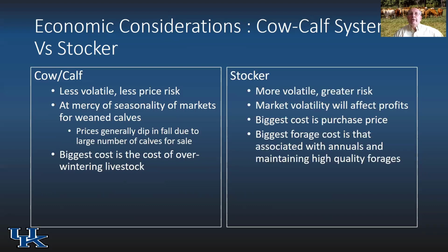With stockers, it is a much more volatile, higher risk operation. The market volatility will increase profits greatly or increase the loss greatly. The biggest cost is often the purchase price, and the biggest forage cost is that associated with annuals and maintaining high quality forages.